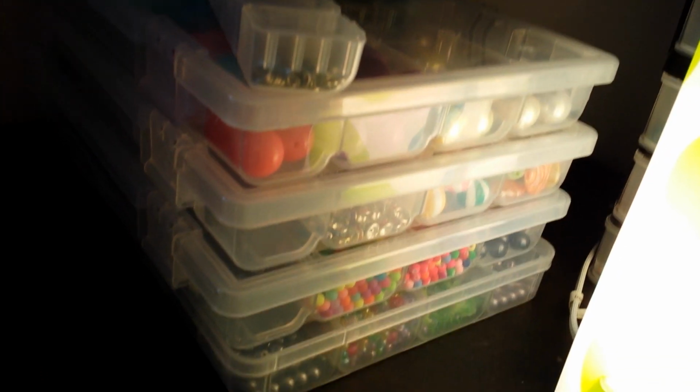Up there I've got extra beads, and then these are all my beads. I don't even know if you can see all the beads I have. I have a ridiculous amount of beads, and I've literally made one necklace in my entire life. That's how sad it is. And so, wow, I'm sorry about the lighting.